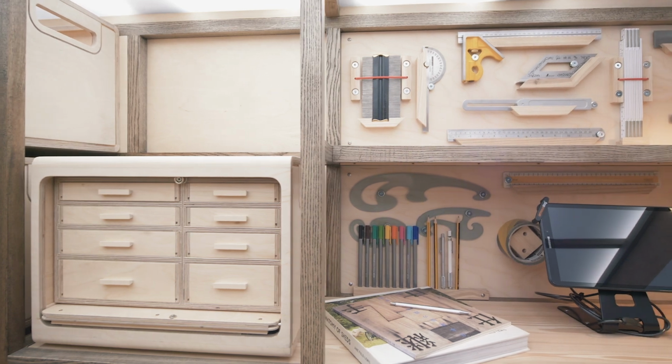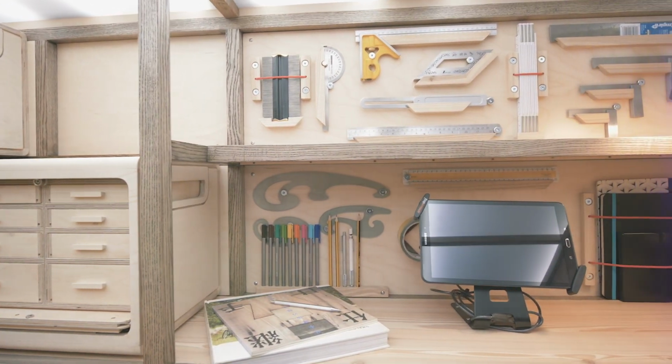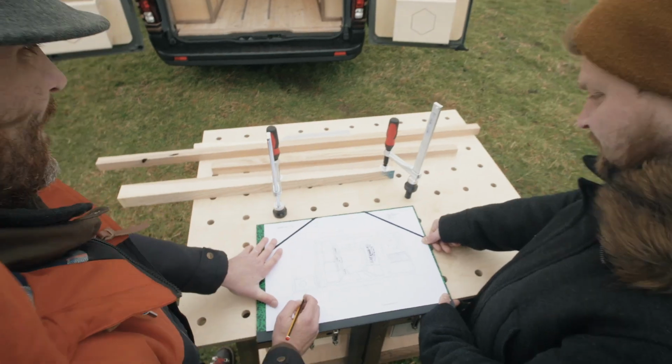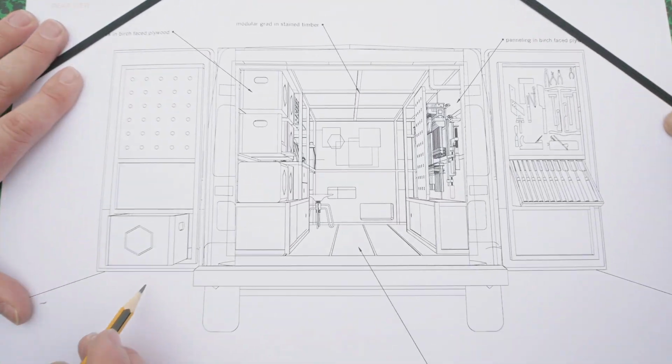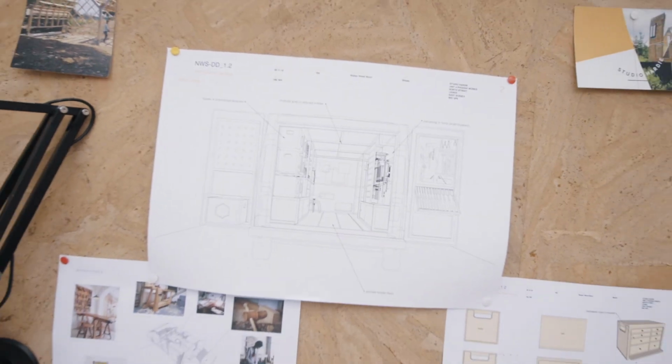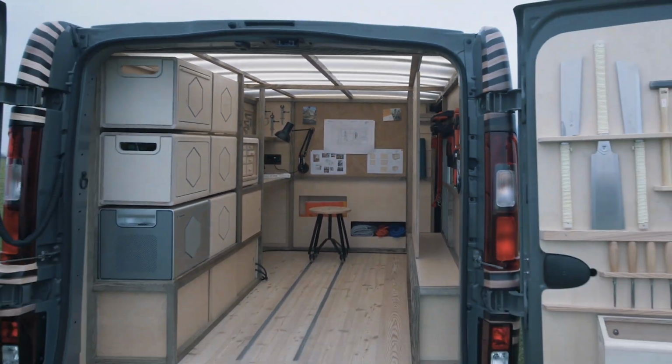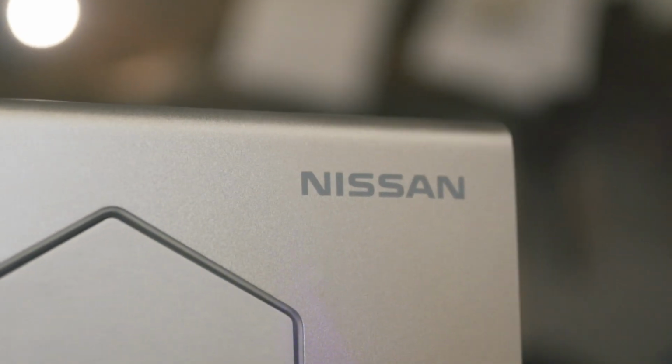Sustainability is really important to us. I mean, it is the future. It's really cool that Nissan have pioneered the future of intelligent batteries. They've got all their electrical vehicles and now they're moving into new territory, helping out craftsmen in a sustainable way, respecting the past, but looking to the future.